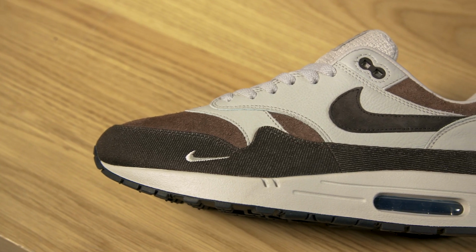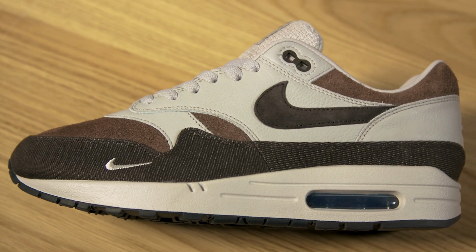I think the Max 1 connoisseurs amongst us will notice some of the real details we've gone to here, like the mini swoosh, which is obviously important, and the color blocking itself, which again is really important. You may also notice some of these materials from how they've been used on other Max 1s over the years, this denim one in particular. So there are real nods back to the lineage of Air Max 1s over the decades, but also, hopefully, what we feel is a super relevant, credible modern-day entry into the lineage.